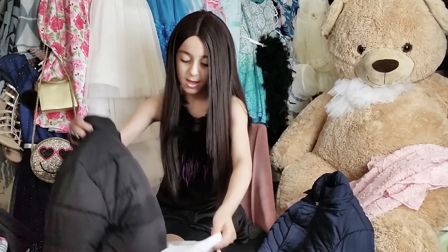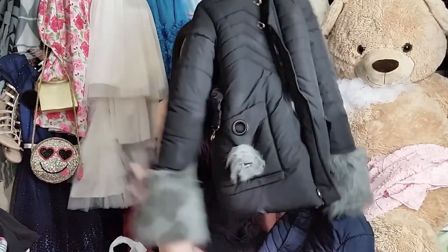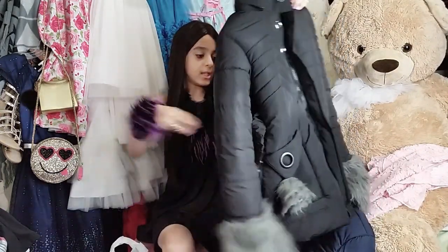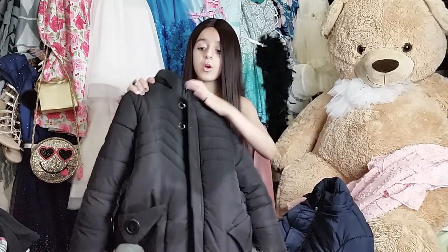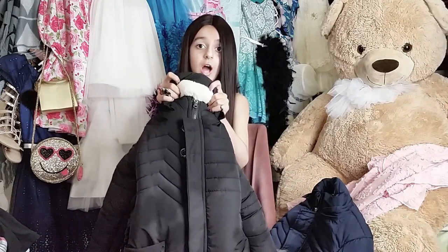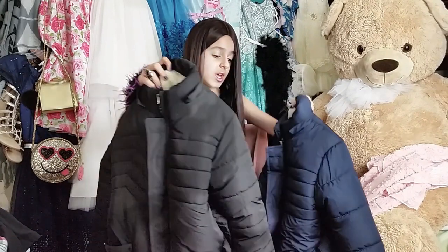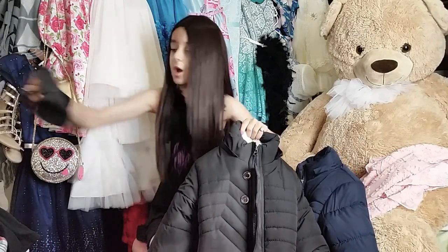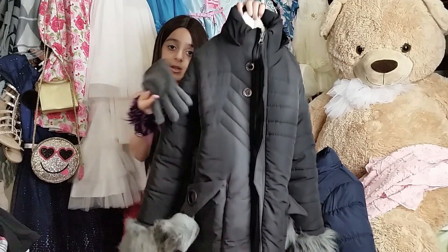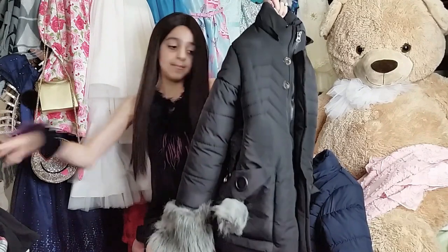So yeah. Whoa, I also got the black version. It's already zipped up. But this one has gray sleeves. Isn't that so cute? And gray fuzzy balls. Same thing. It's really warm, like the inside is full of fluff. Both of them. So, this is the gloves I was talking about that matches this. I got one out. So, this is the gloves. So cute.